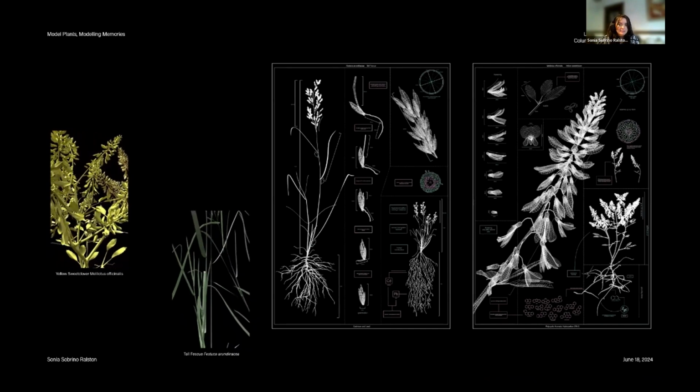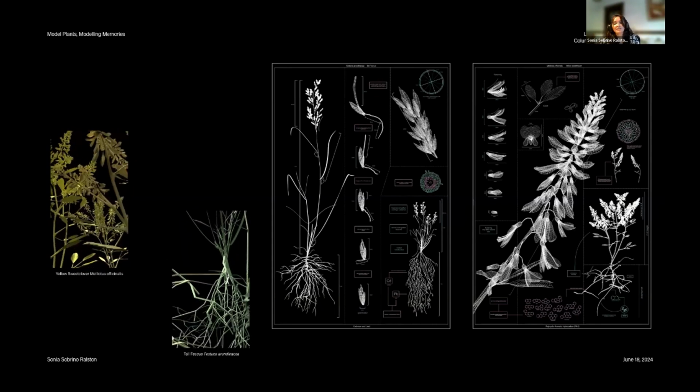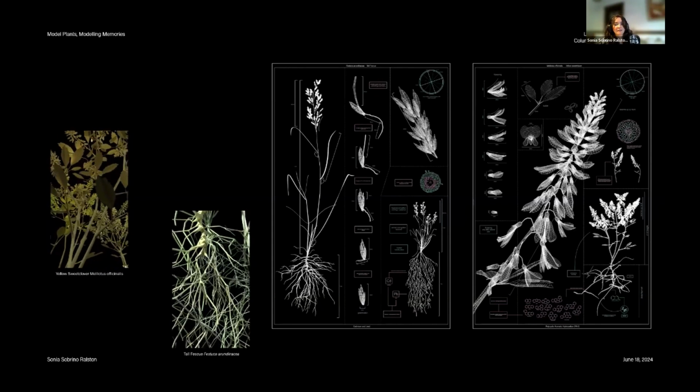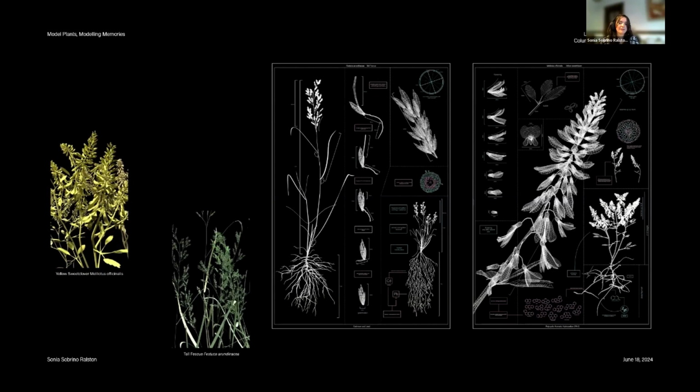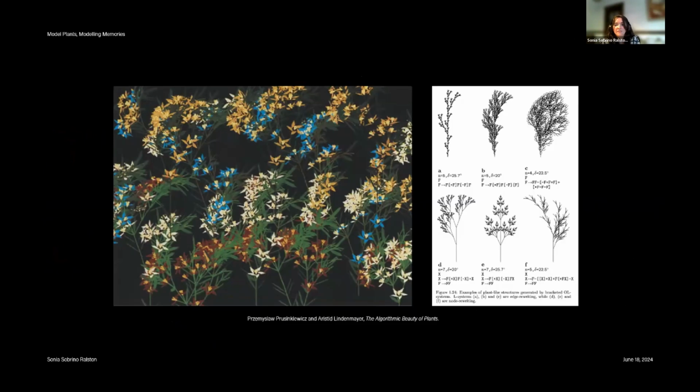I modeled all these plants by hand again in the computer, but not just as a way to understand their structure and patterns, but in a way to try to really get close to them in this kind of digital medium. So the reason that I'm distinguishing the way that I make plants from the algorithmic methods, which you see in this image here, is because that's actually a really robust area of scientific research.